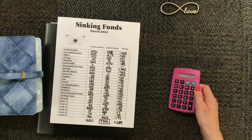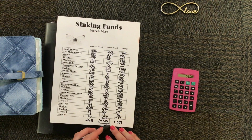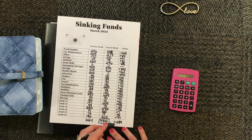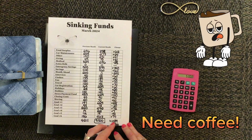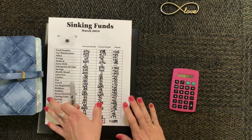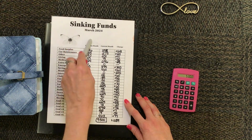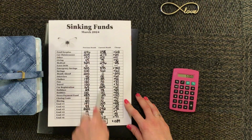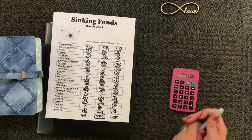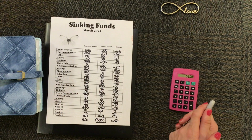All right, perfect. So between 4,211 and 5,300 is a positive growth overall of 1,800. Okay, so that is correct. So this change is how much my sinking funds grew between the beginning of the month and the end of the month. So $1,089. So that's everything I have for you today.